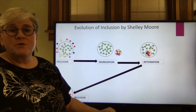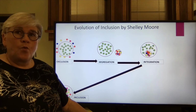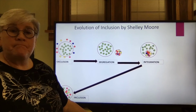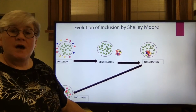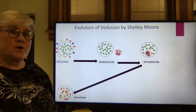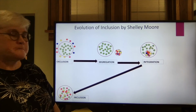So I remember distinctly that students with disabilities were kept down a hallway, and we were not to go there. Even as a student teacher, I was not permitted to inquire what was down that hallway. I was to stay where the students that were mainstream and neurotypical were.